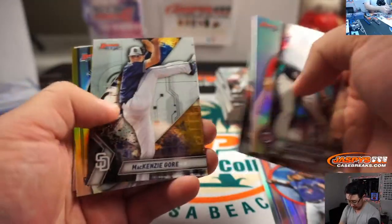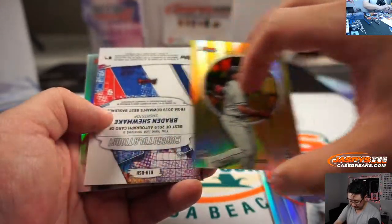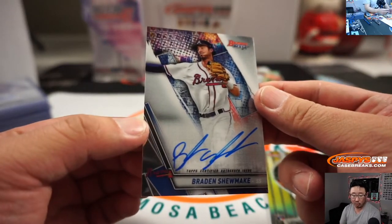There's Keibert. Franchise favorites, Eloy Jimenez to 50. Nice. And we've got Braden Shoemaker. Braves for Richard Wilkerson.